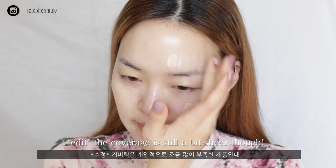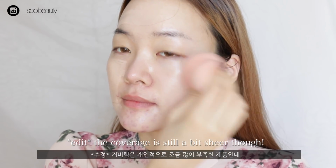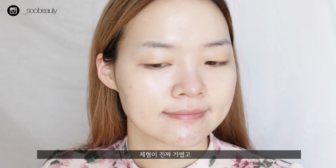It also seems to give you a really good coverage considering that it's light, it's not thick at all, it's not cakey, and the longevity for me is mediocre. It's a good 5 hours, I'd say max. Of course, I definitely have to use a base product when I'm using this.